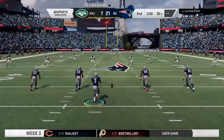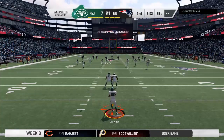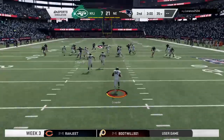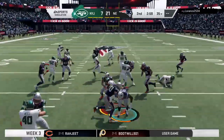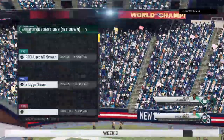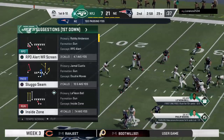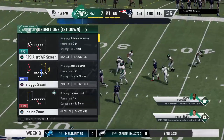Gostkowski now, after the touchdown, he'll send this one away. This is taken at the 3. And a good return as he'll be stopped just shy of the 30-yard line. The Jets take over 1st and 10 at their own 29-yard line.